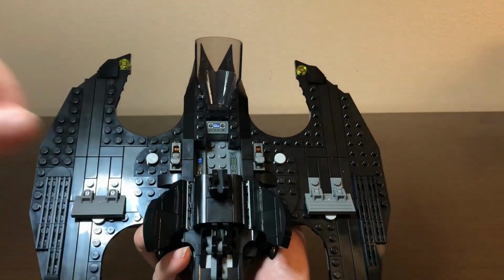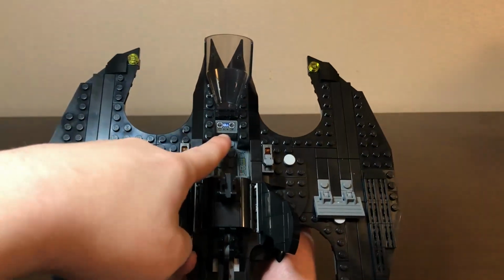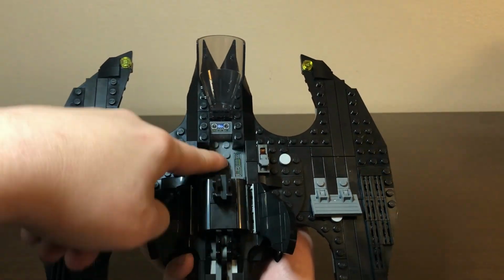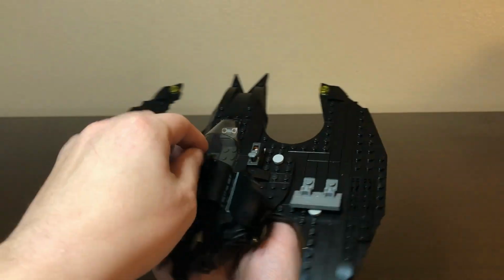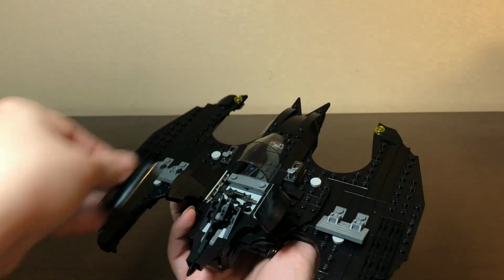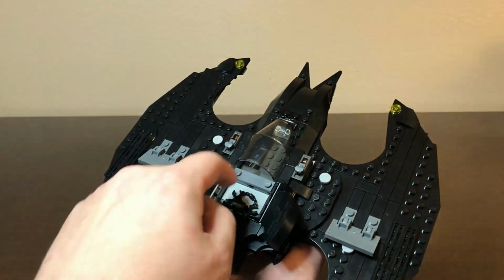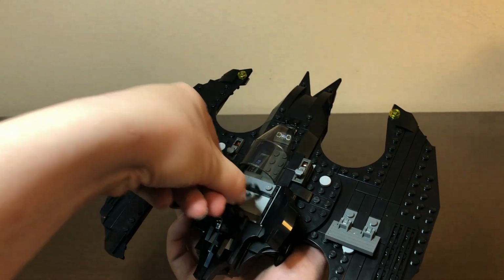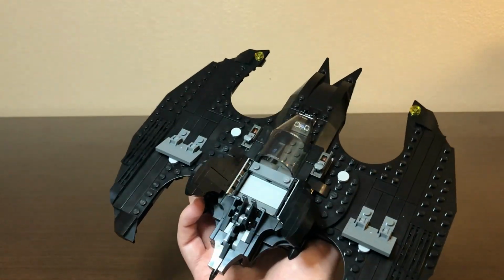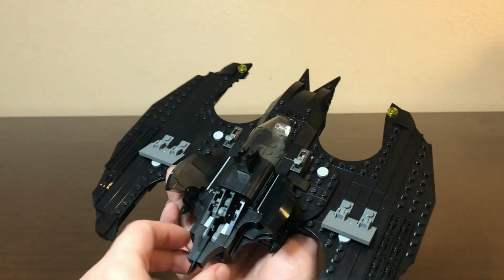This one does have studs on it, but there's plenty of room for Batman in there. And as you can see, much like the Batmobile, there are some stickered control panels in there. Go ahead, pop that off since it kind of wants to come off anyway. Much like the Batmobile, it has some storage for some batarangs and cuffs. And it's only held on there by a couple of studs, so it's easy to open and close.